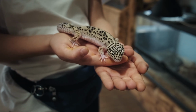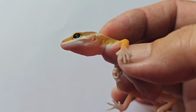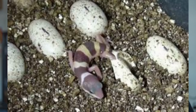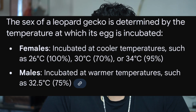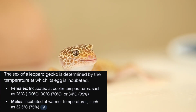Now, I've never bred leopard geckos, but I did keep some, and one time my female leopard gecko actually laid some infertile eggs just because she had never been with a male before. All you need is the right husbandry, a box for them to lay their eggs in, and their male counterpart. The really cool thing about leopard geckos, though, is that they have temperature-dependent sex determination when incubating eggs.